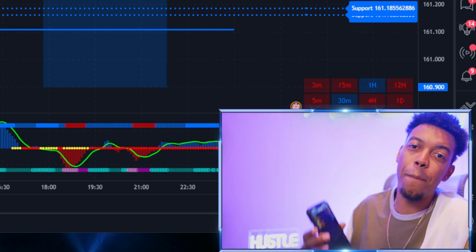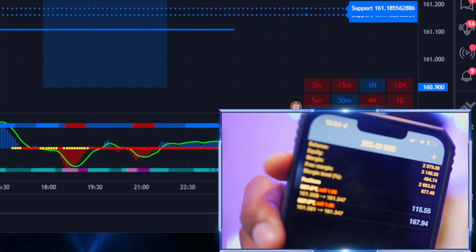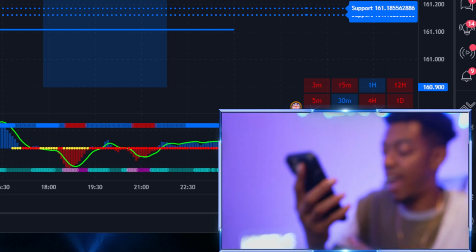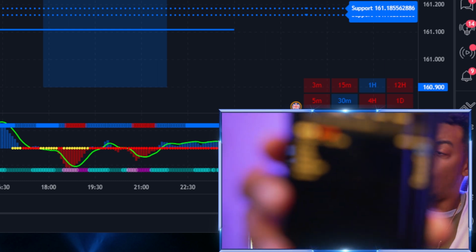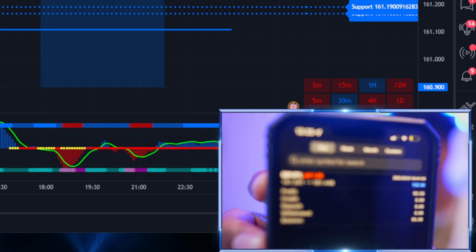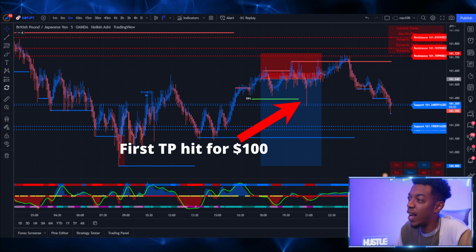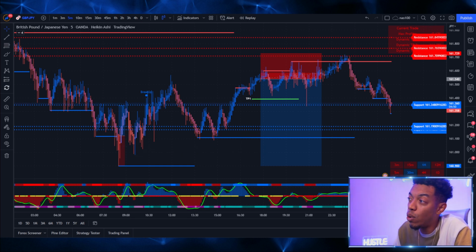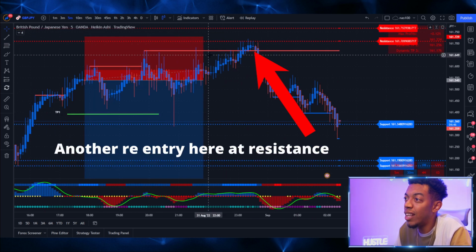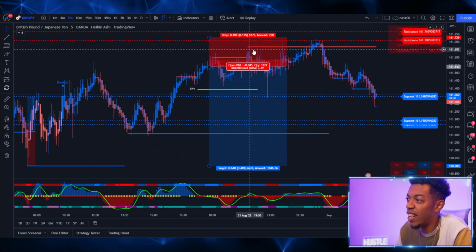What's going on, guys? So we are back, and right now, if you want to go ahead and take a look at these profits, now we're up over $200, and I actually have a closed trade from the same entry. Let me see if we could get this in focus. And that was for $102. All right, so as you guys can see here, we were almost stopped out. We were literally super close, but obviously we still held on to this trade.